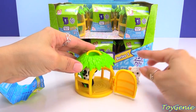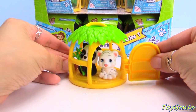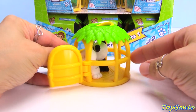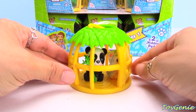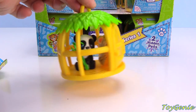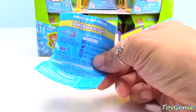Oh my gosh, they have their own little house. This is so super cute. Oh my goodness. Wow, I like this a lot. This reminds me a lot of the Puppy in My Pocket carrier, except this one is a little hut. So let's see if they have names.